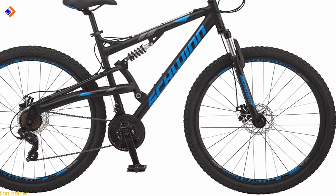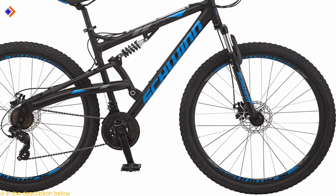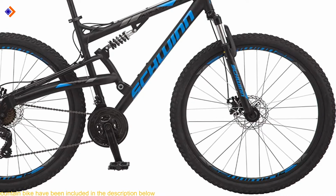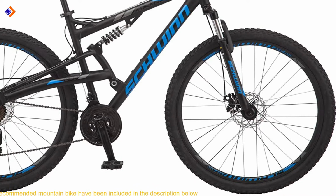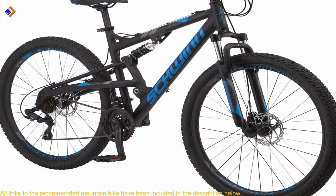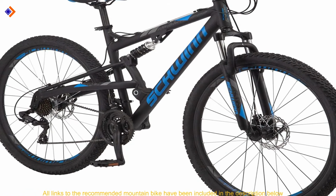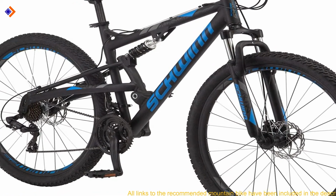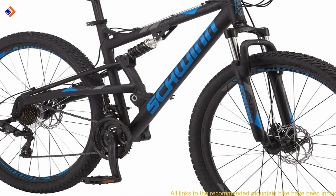Schwinn S29 comes built with both front and rear shocks, which take in all forms of roughness on the go. It offers an 18-inch aluminum frame that is lightweight, hence perfect for a breezy climbing experience. The double suspension and lightweight frame combine to give the rider their ultimate joy on the trail.